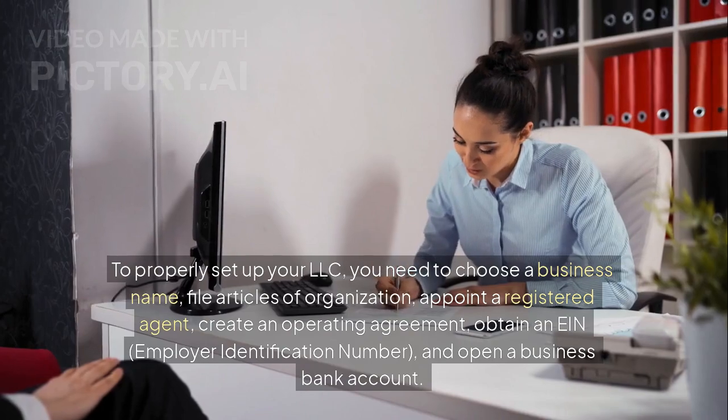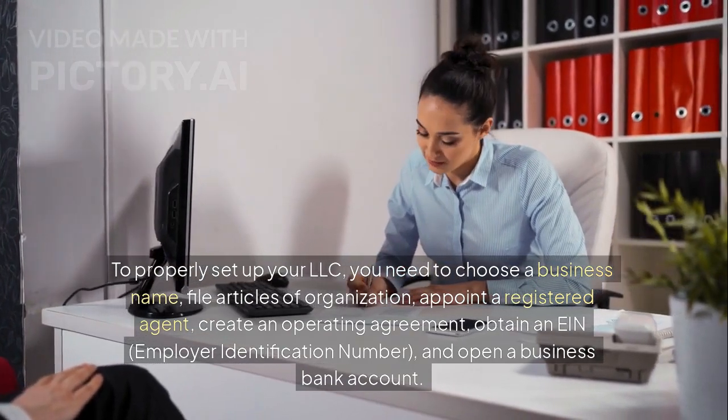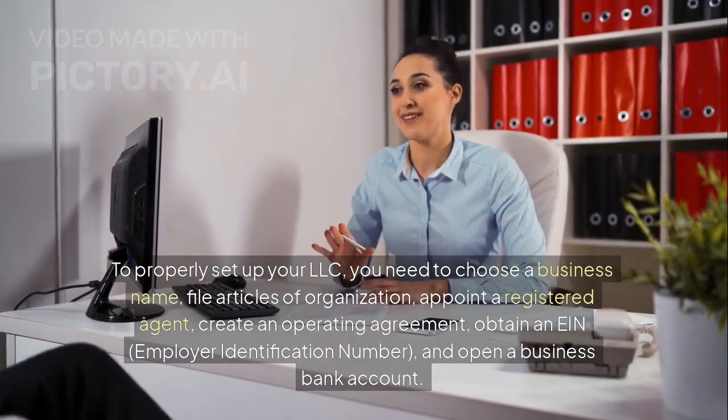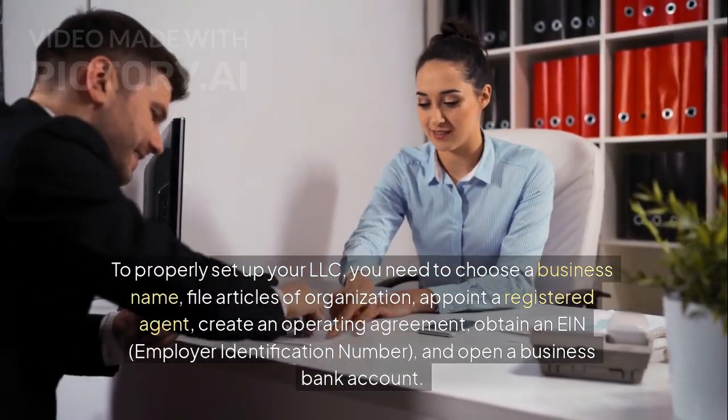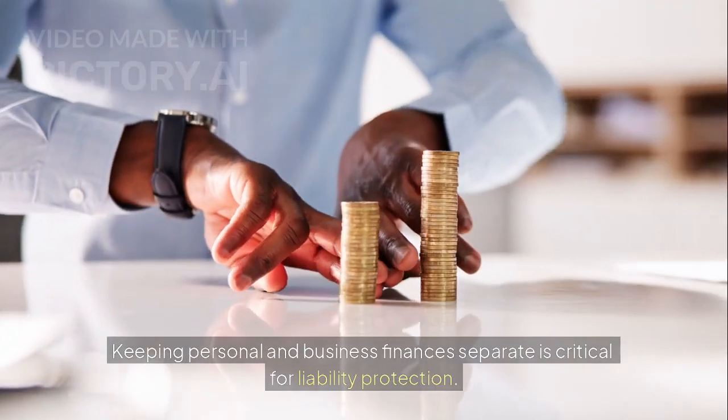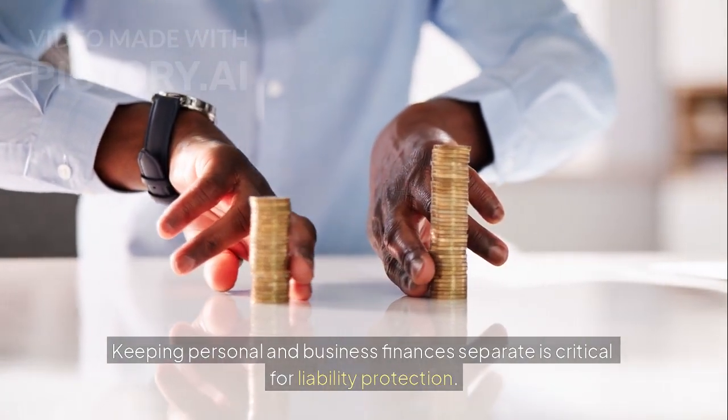To properly set up your LLC, you need to choose a business name, file articles of organization, appoint a registered agent, create an operating agreement, obtain an EIN, employer identification number, and open a business bank account. Keeping personal and business finances separate is critical for liability protection.